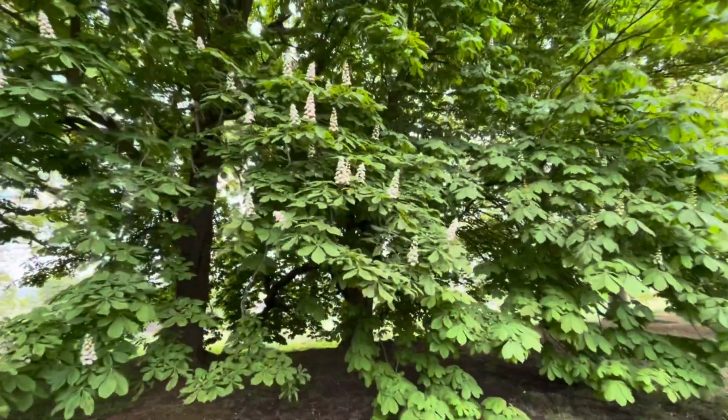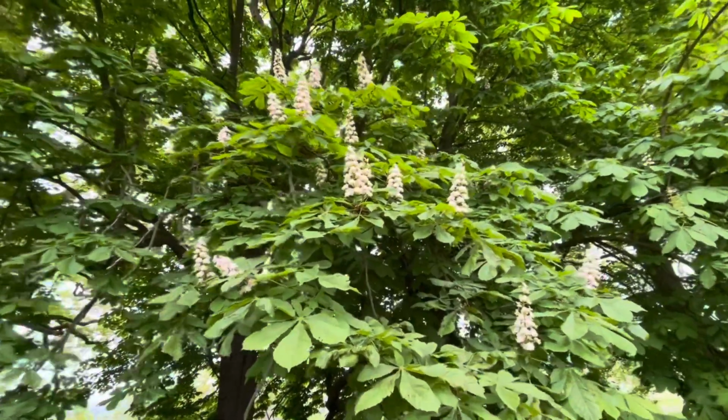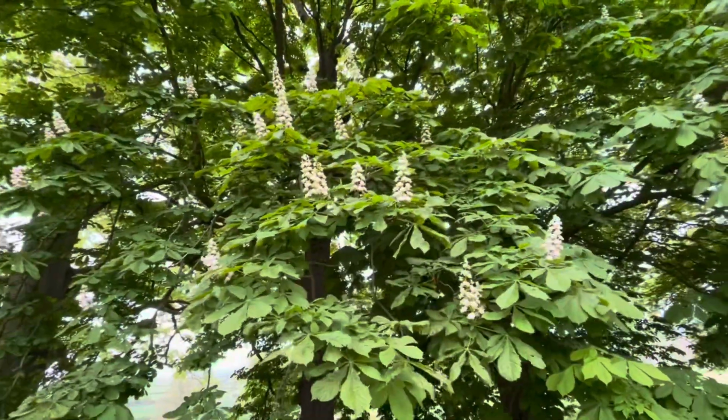I like this one. Ang ganda ng puno. The flowers are upright.